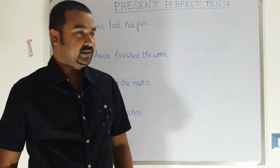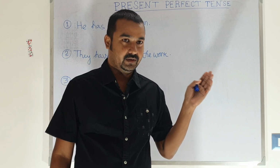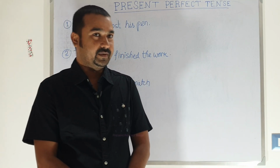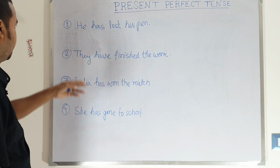Friends, we have started learning tenses. We have completed past tense, present indefinite tense, and then present continuous tense. And today we will be discussing present perfect tense. So I have written 4 sentences. They all are in present perfect tense.